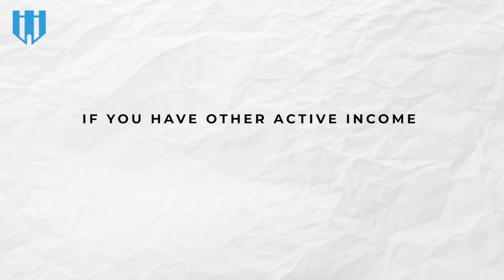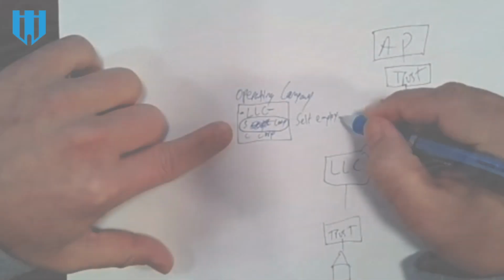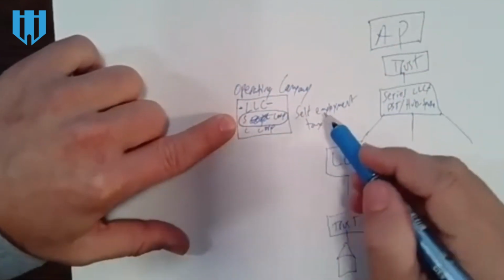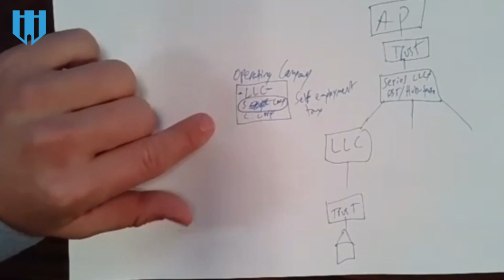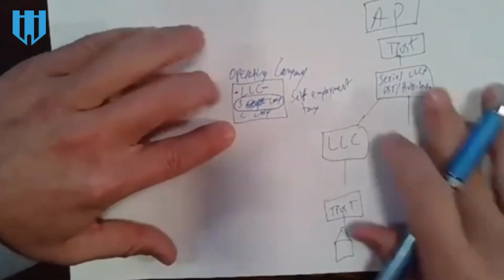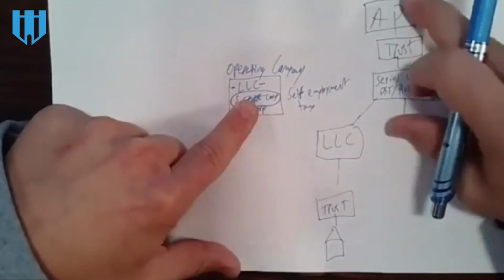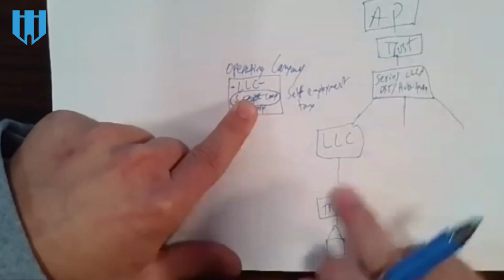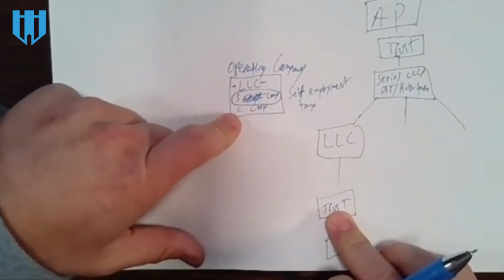One is that if you have other active income, when you have it as an S corporation, you can save on self-employment tax. You end up having to pay a little bit more for Social Security and Medicare, but then you end up saving on self-employment tax, which is at 15.3%. So you end up with a net positive tax event if you have active income. If you have passive income, that's just all passive, then you don't need to channel it through an S corporation. You can take that out as just a disregarded entity, and that's going to be a lower tax rate for you. But if you have active income, then you'll want to have the LLC taxed as an S corporation to help you save on self-employment tax.